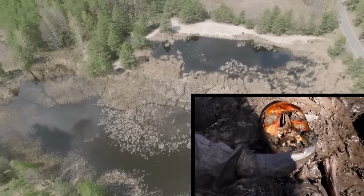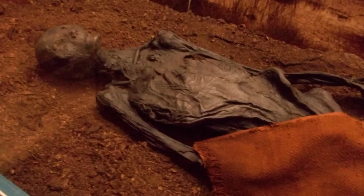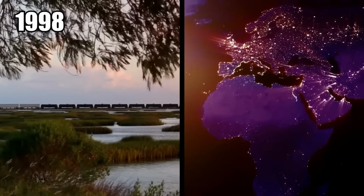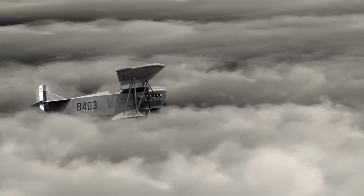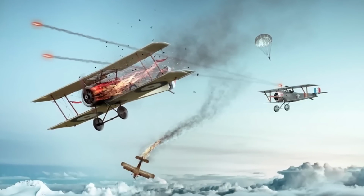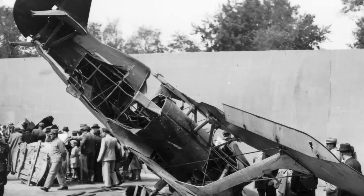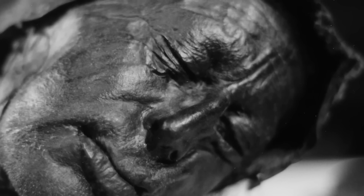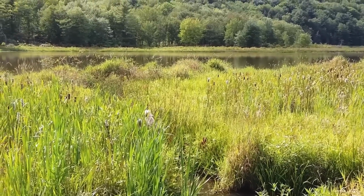There's a gruesomely mummified Soviet pilot who was allegedly discovered in a bog. The pilot, believed to be Boris Alexandrovich Lazarev, was found in 1998 in a swamp somewhere in Europe. His plane was part of a group that had set off from a Soviet military base to attack the Germans. Boris was shot down during the mission, and both he and his plane crashed into the wet, stinking swamp below. And there Boris remained, preserved almost perfectly due to a bizarre mixture of anaerobic conditions in the moist soil.